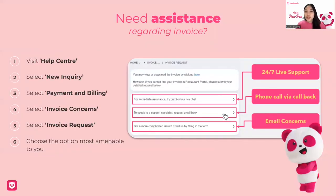So all you have to do is visit Help Center and go to New Inquiry, select Payment and Billing, next, Invoice Concerns, and lastly, invoice request. Under invoice request, you will see three options. You can just choose the most amenable to you.